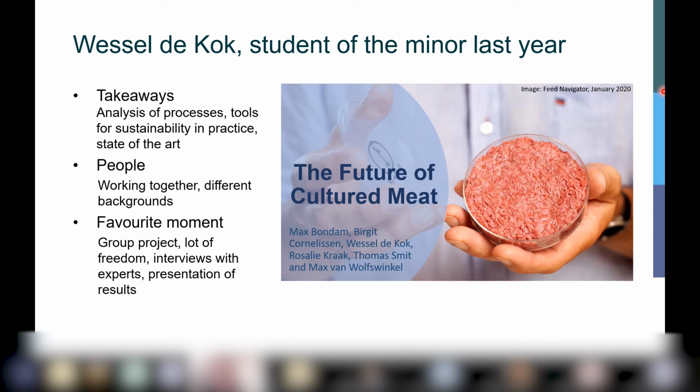And what I found out during this minor, which I didn't expect, is that you encounter the state of the art a lot. Sustainability is an important topic. It was frequently so that in the projects I worked in, we got to cite papers which were published the last month. And for the group project, we even got to cite one which came out a few days before the deadline, because it was such a hot topic, which I found very nice and very inspiring.